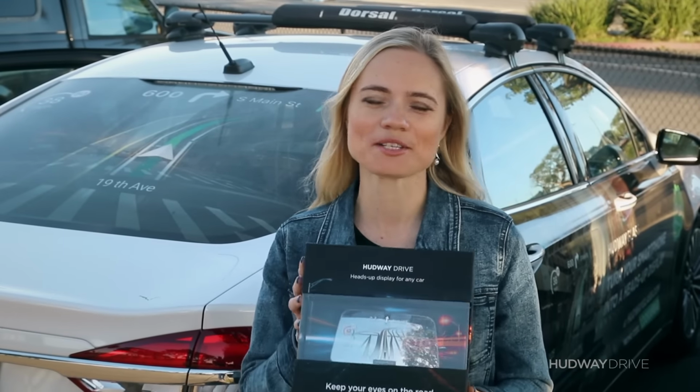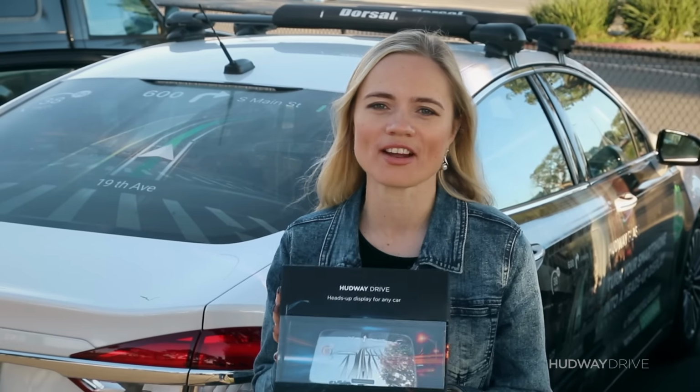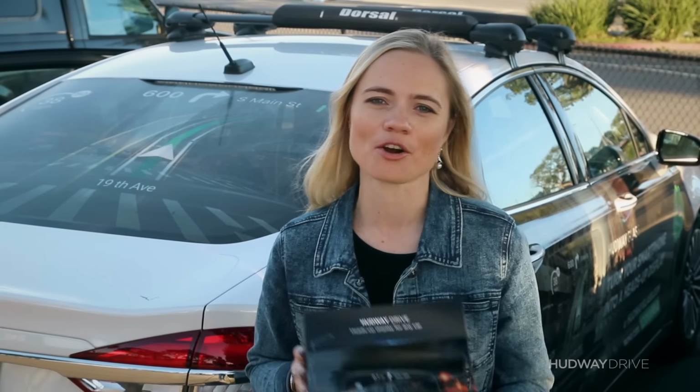Today we are super excited to present to you our new head-up display product, HUDWAY Drive. It's a new generation of head-up display devices. Amazing functionality, cutting-edge technology. Let's unpack it together, see what's inside the box, and take it for a ride.